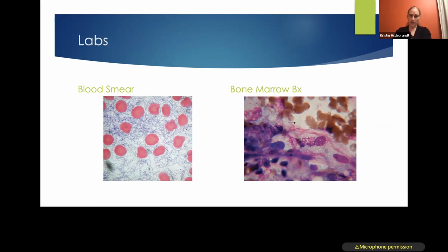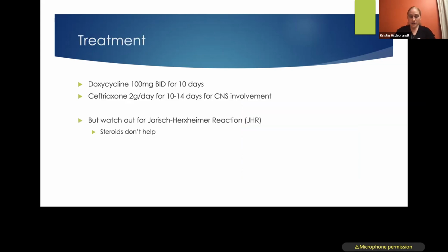So you sent off some more blood to the CDC, and that shows she's probably had this infection for a couple weeks based on a strong IgM antibody response and an increasing IgG profile as well. So with the diagnosis being made of relapsing tick fever, you decide to start her on some doxycycline and some ceftriaxone. The doxycycline dose I got from the CDC was 100 milligrams BID for 10 days. And then the ceftriaxone is 2 grams per day for 10 to 14 days. And you do the ceftriaxone when you have neuroinvolvement.